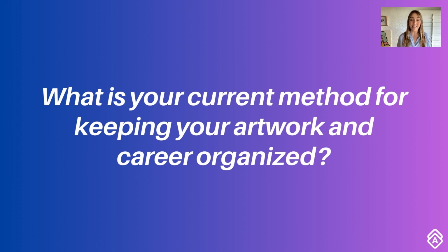If you don't have a system yet, that's okay too. My goal is that by the end of this presentation, you'll be ready to implement something that really works for you. And ultimately, whatever you do, it should save you time, provide you with peace of mind, and give you easy access to all of the information that you need so that you can spend less time on administrative tasks and more time in the studio making art.